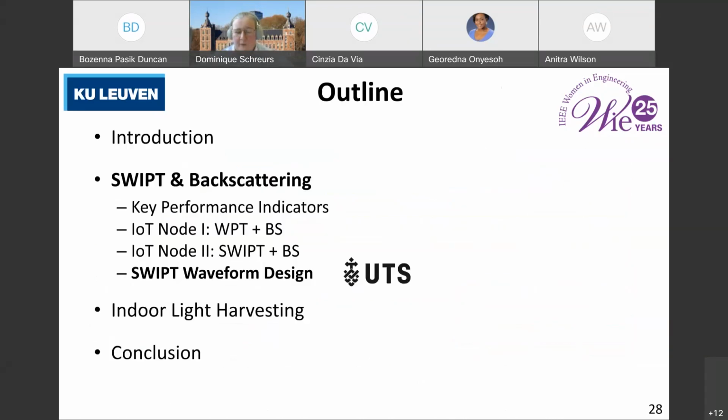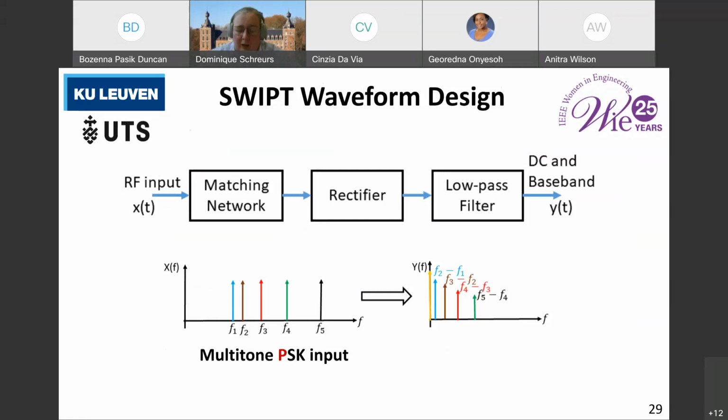In terms of waveform design, so far I talked about the hardware. I have a cooperation with the University of Technology in Sydney. So I have a joint PhD student over there, and to show what kind of work this involves, she is working with more complicated modulations than the two-tone I have been talking about so far. So she's working on phase modulations.